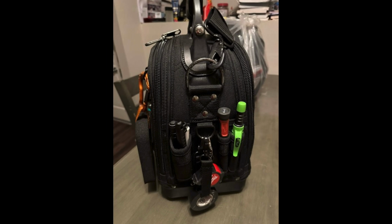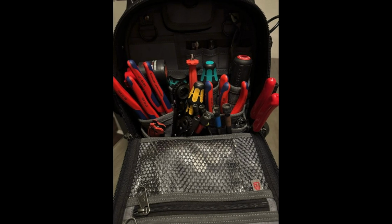Other side, Pika 3030, Milwaukee 4-in-1. Couple different Sharpies and a flashlight. Looks like black tape, small tape measure. Next picture. So here we're getting into the bag.